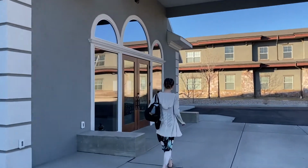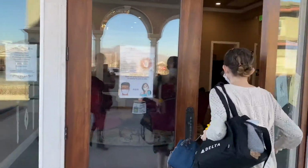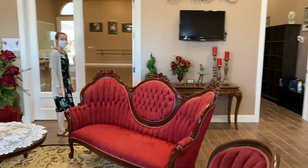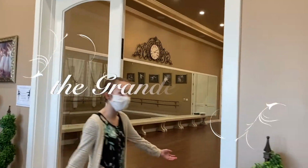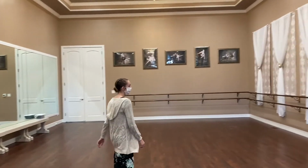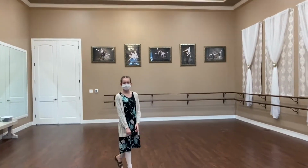This is a new studio that just recently opened. We've been going to the same studio, it's just this is a new location. Nadia is going to show us around the studio. This is the grand studio. This is the biggest studio. Beautiful.